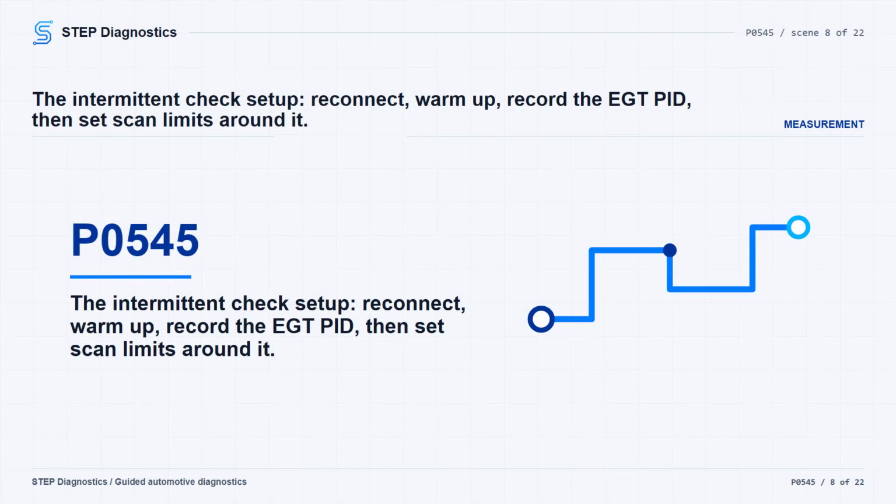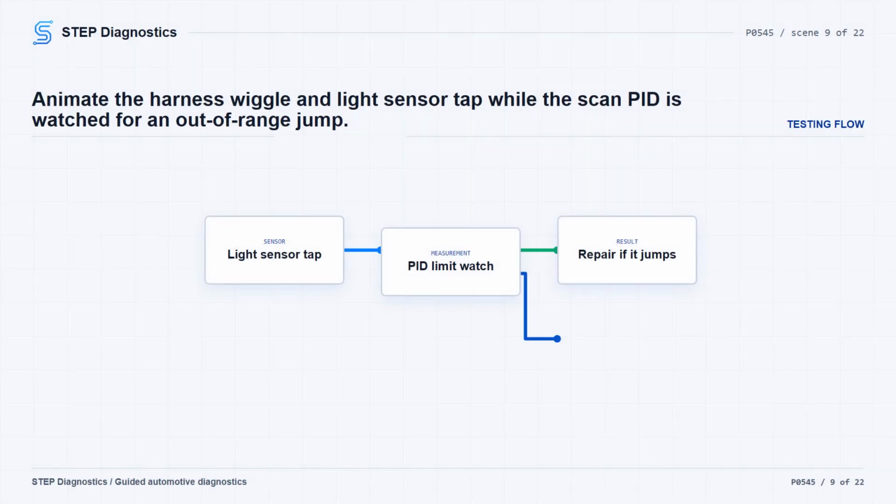For an intermittent short or open, reconnect the applicable EGT sensor connector and the PCM connector, start the engine, and let it reach normal operating temperature. Monitor the correct PCM temperature PID for the sensor you're testing, record the current temperature PID value, then set scan tool limits around that value. The lower limit is 30 degrees C, 54 degrees F, below the recorded PID, and the upper limit is 20 degrees C, 36 degrees F above it.